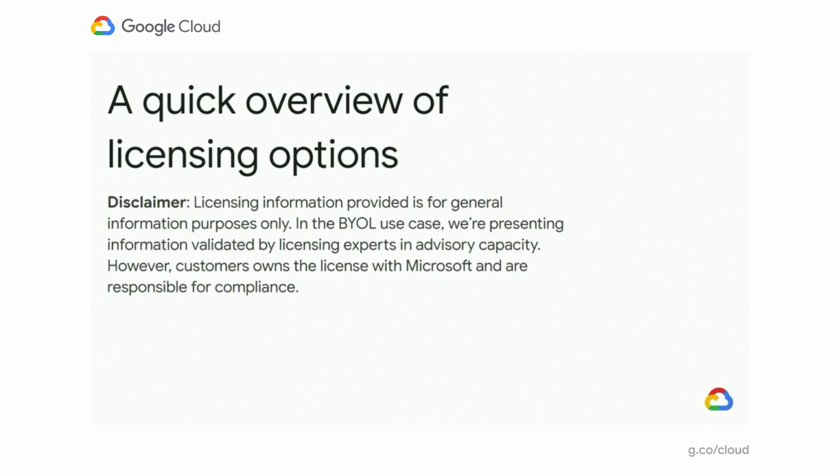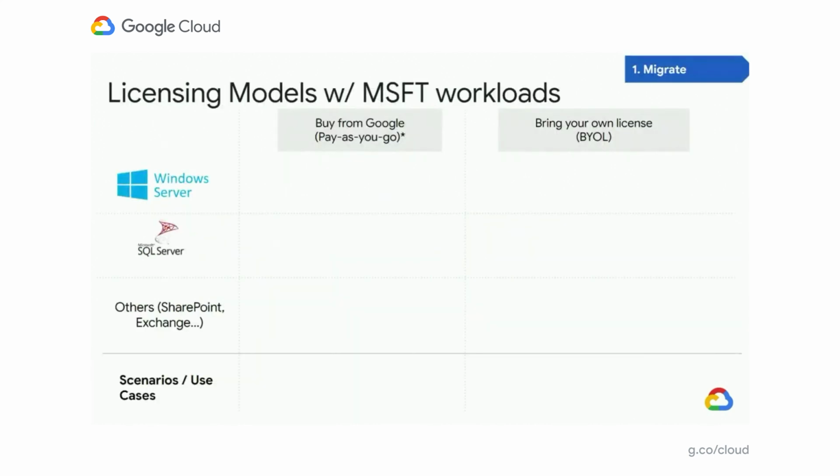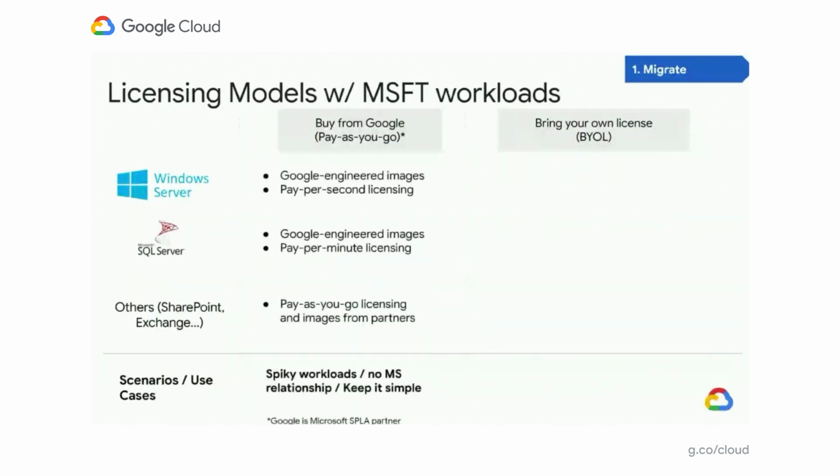So a little bit of an overview on licensing with a quick disclaimer. This is guidance at best. Please make sure that you check the details of your individual Microsoft licensing. So essentially, there are two models for how you can take care of your Microsoft licenses within Google Cloud. The first is very easy and straightforward. It's just pay as you go.